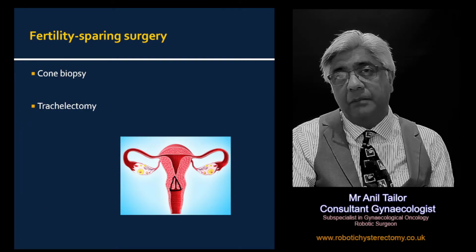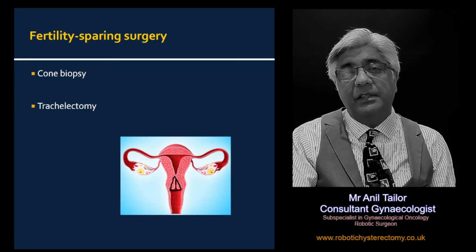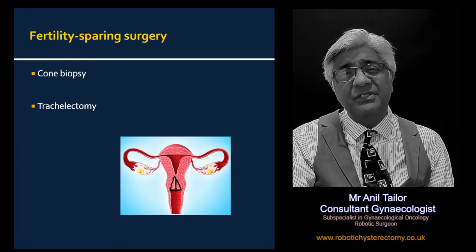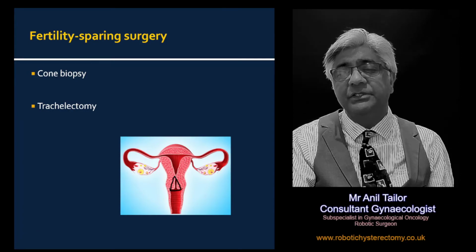Now, I'm sure you would understand that for this to be successful, the cancer would have to be really early and really small for this strategy to work. So it isn't a very common option available to us.